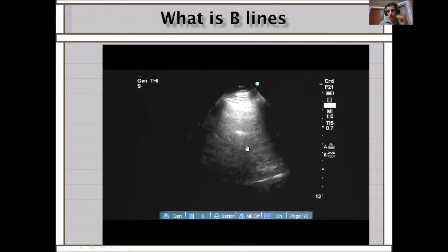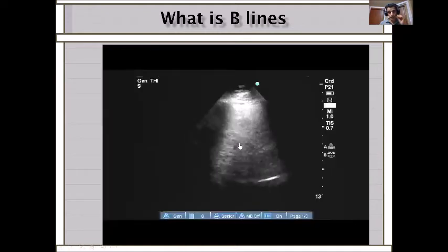Usually the normal B lines do not reach to the end. And look at this little line, it reaches to the end of the picture. When it reaches to the end of the picture, it's not normal. When it does not reach to the end, it's normal. When they are more than three, it's not normal. When the distance between them is less than 7 millimeter, it's not normal.